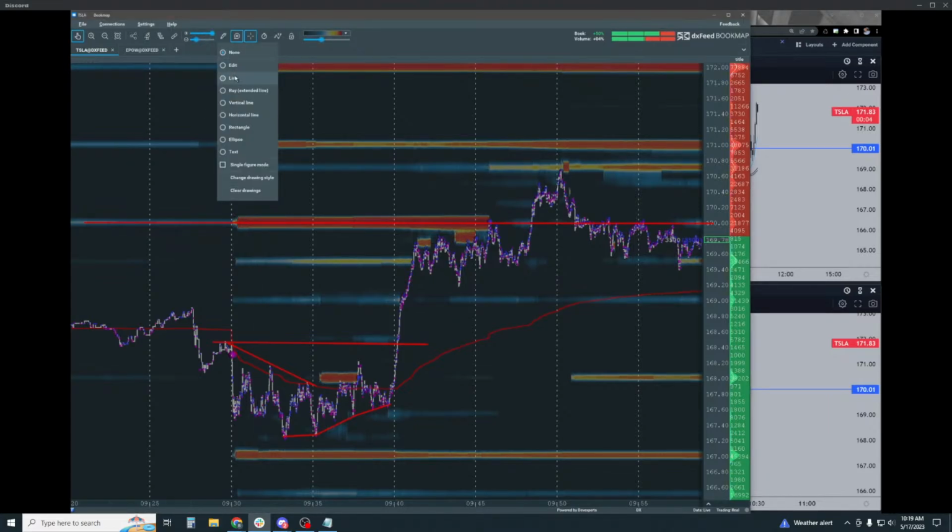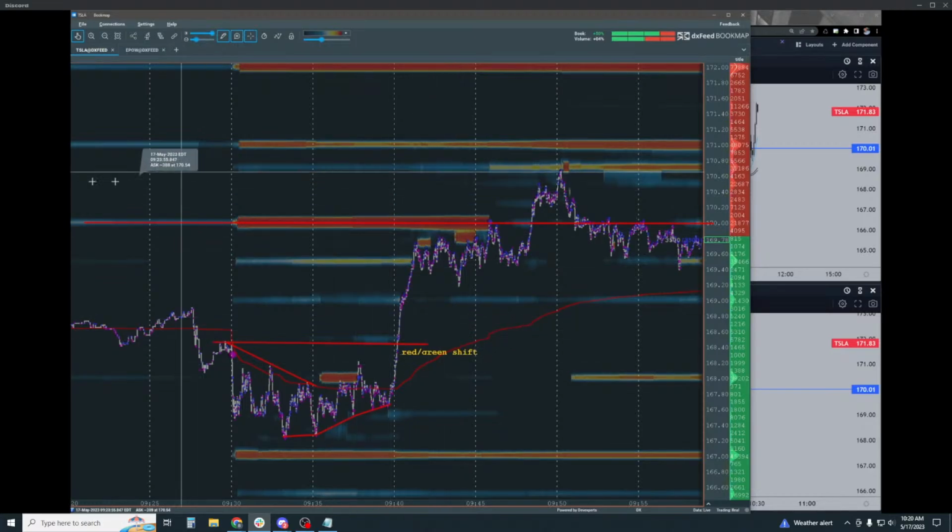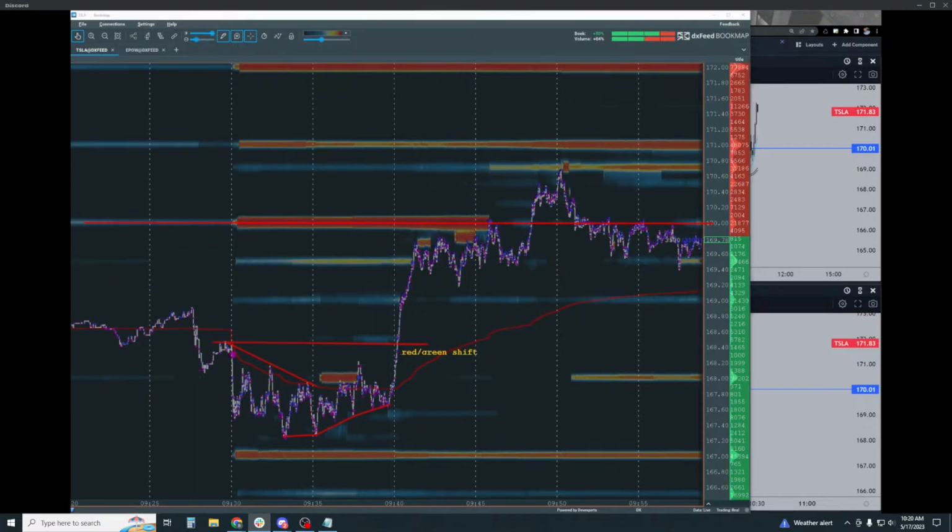We can point it over here. We're gonna write red to green shift. Okay, traders, this is, for me, one of the most perfect setups of morning reversal.